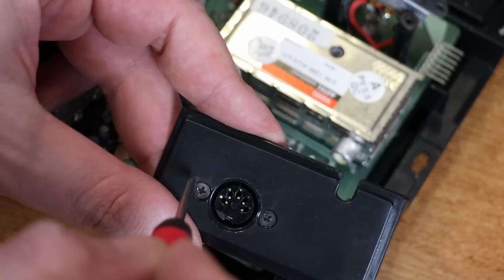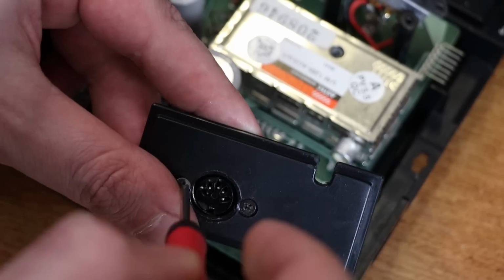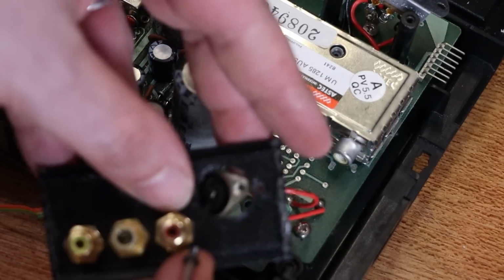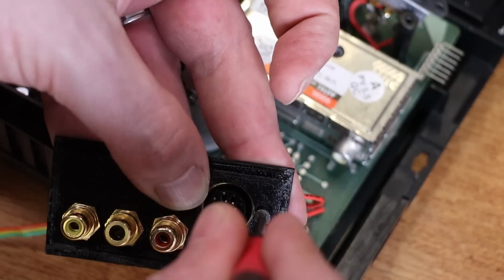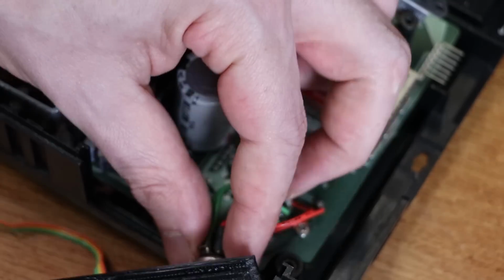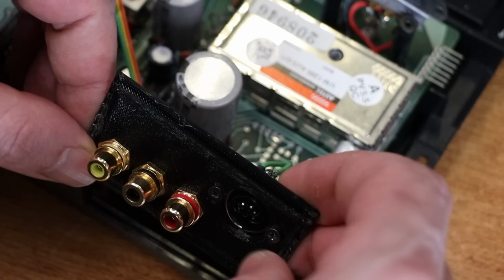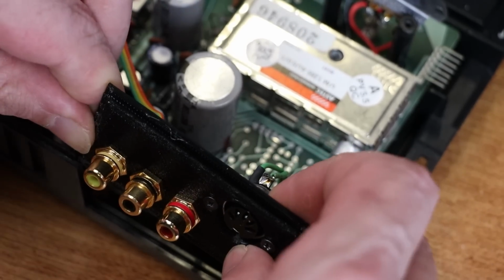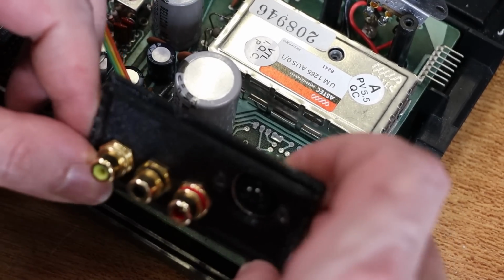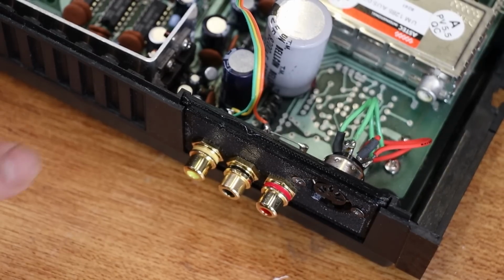And this is just a case of unscrewing the original DIN connector. And putting in place the new one. Assuming I can line the holes up. There we go. And this should just slip back in where the original one was. Oh, come on. Right. The top cover will hold it in place.